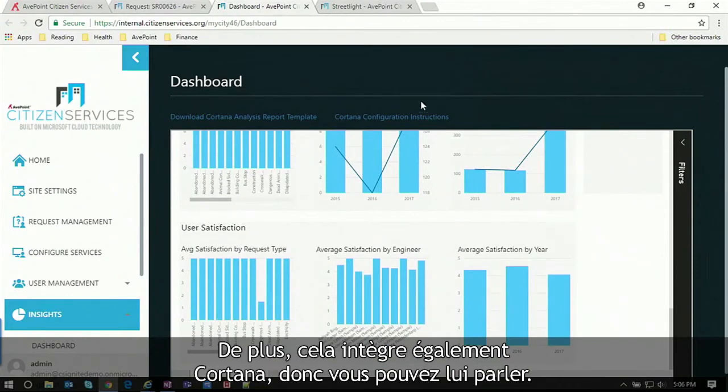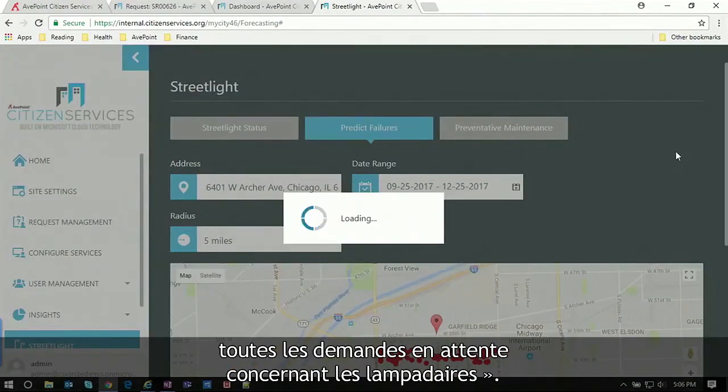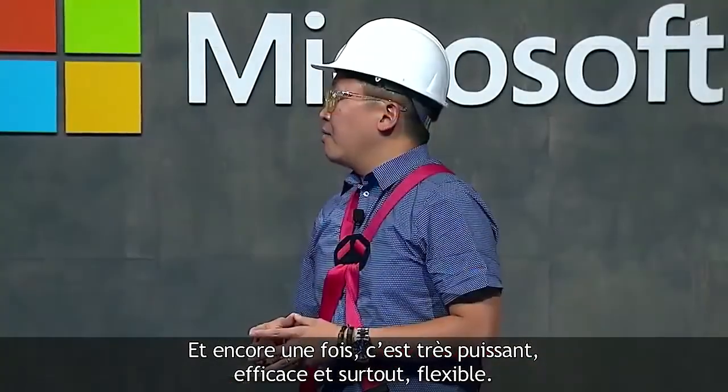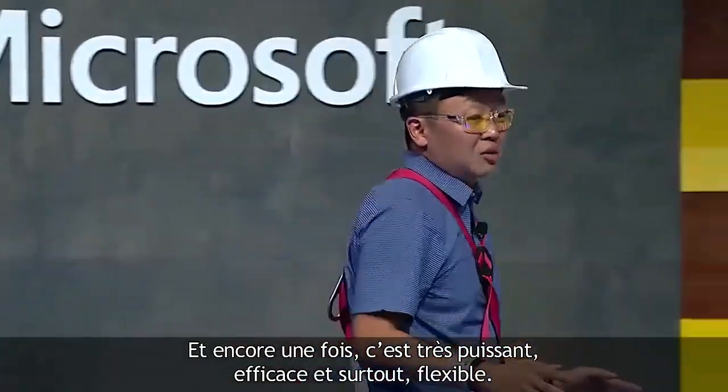In addition, this is also integrated to Cortana, so certainly you can speak to it. You can say, hey, Cortana, show me all the outstanding requests around street lights. And again, very powerful and very capable, and more importantly, it's scalable as well.